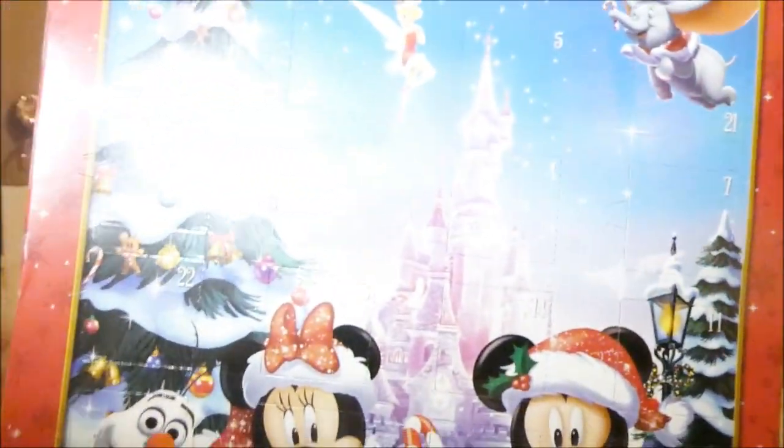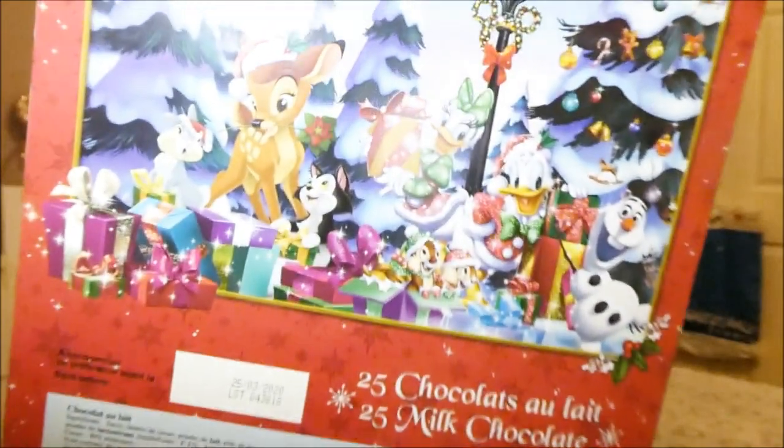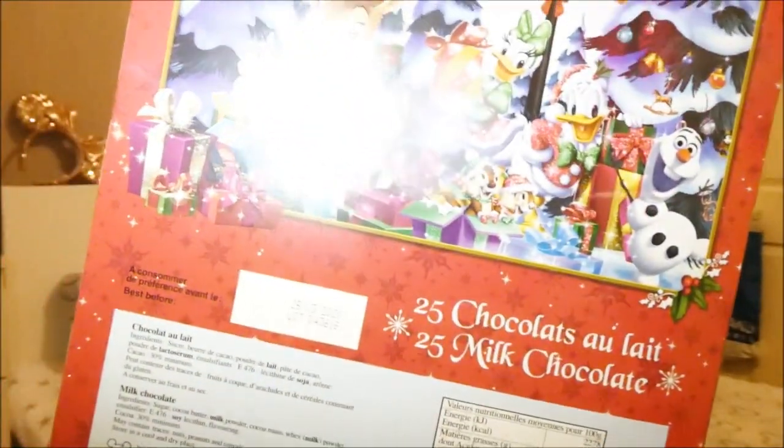I'm just realising so much more detail, like we've got Tinkerbell, Dumbo, even on the tree all the decorations are characters. Can we appreciate it? And then on the back we have Olaf again with Donald and Daisy and Bambi, and I am just so excited. December can't come quick enough.